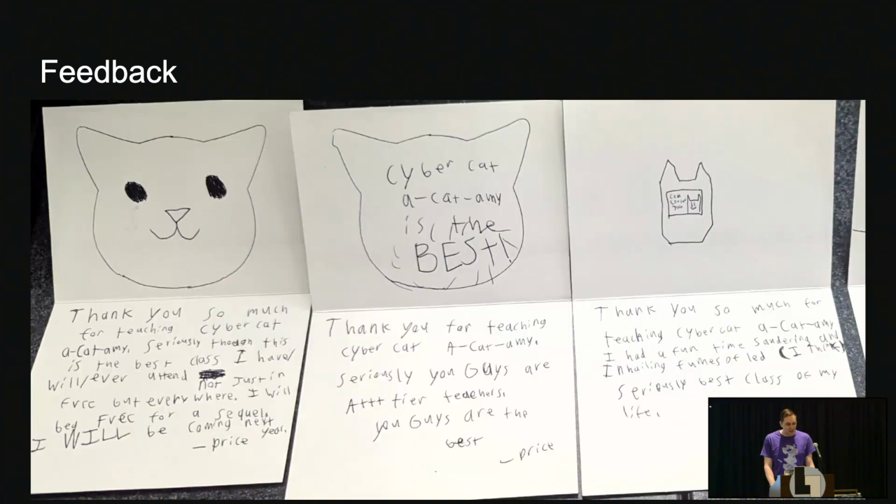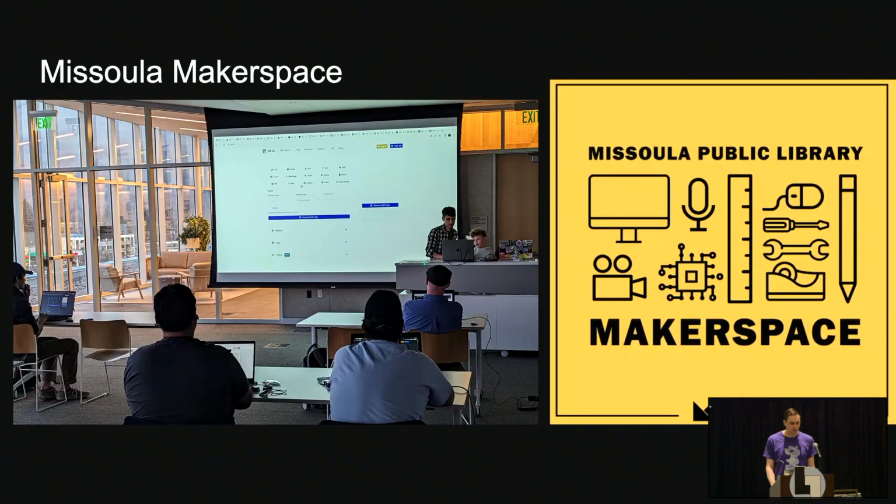Cybersecurity. And then one of the kids actually made these cards for our instructors, which I thought was incredibly sweet. Thank you for teaching CyberCat Academy. Seriously, you guys are A++++ to your teachers. You guys are the best. I won't read the other ones, but they are all incredibly cute. And this was very, very rewarding, to do a class and get this kind of feedback.